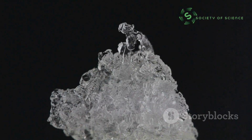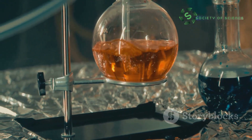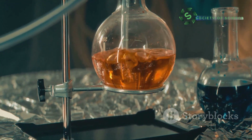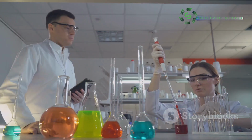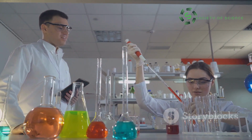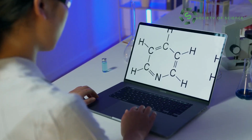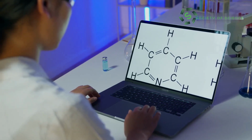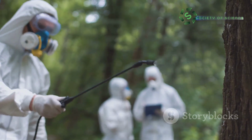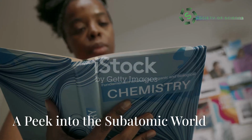The second law introduces the concept of entropy, a measure of disorder or randomness in a system. Kinetics, another critical aspect of chemistry, delves into the rates of chemical reactions. It explores factors like temperature, concentration, and catalysts that influence how quickly reactants are converted into products. Understanding these principles helps us predict how systems will behave, whether it's predicting the yield of a chemical reaction or understanding the energy flow in ecosystems.